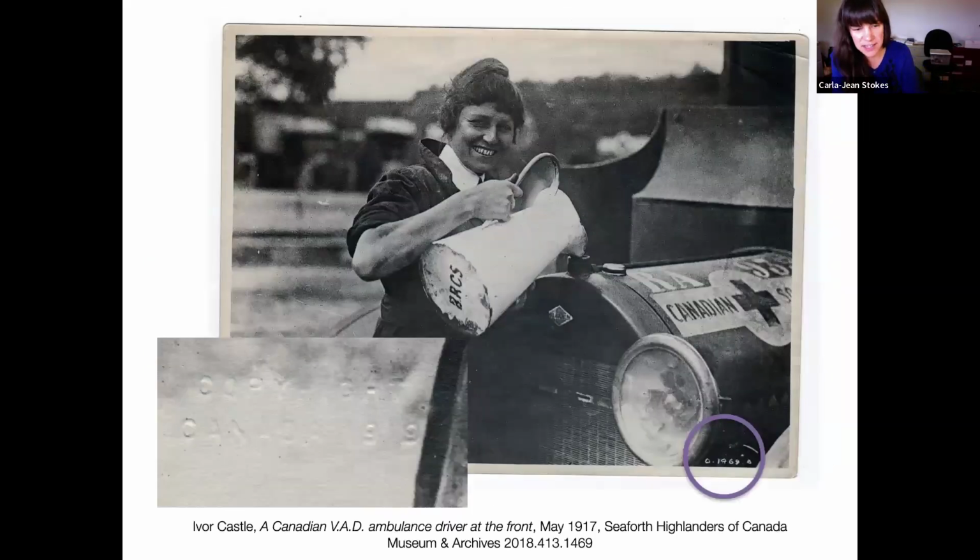All right, so here we have that example again of identifying an official war photograph in your collection. So we have it circled, the negative number on the bottom corner. This one's O.1469, and then we have a little highlight or a sort of a detail of how it's been embossed. So that's very simple ways to identify if it's an official Canadian photograph that you might have in your collection.